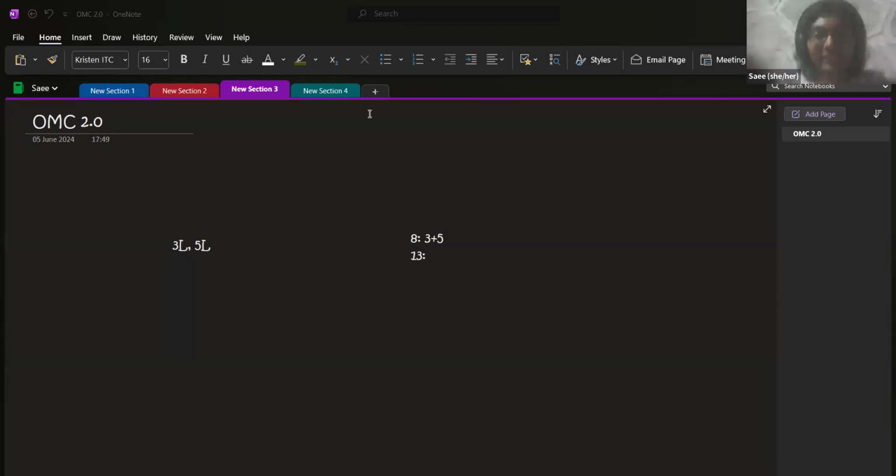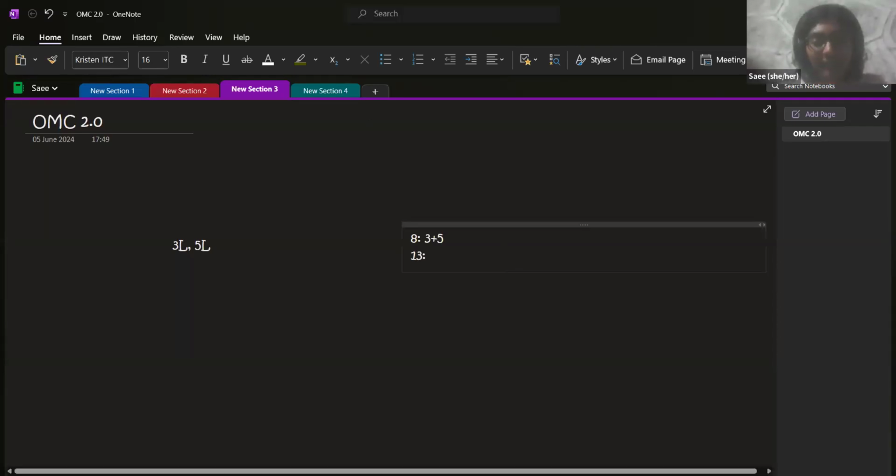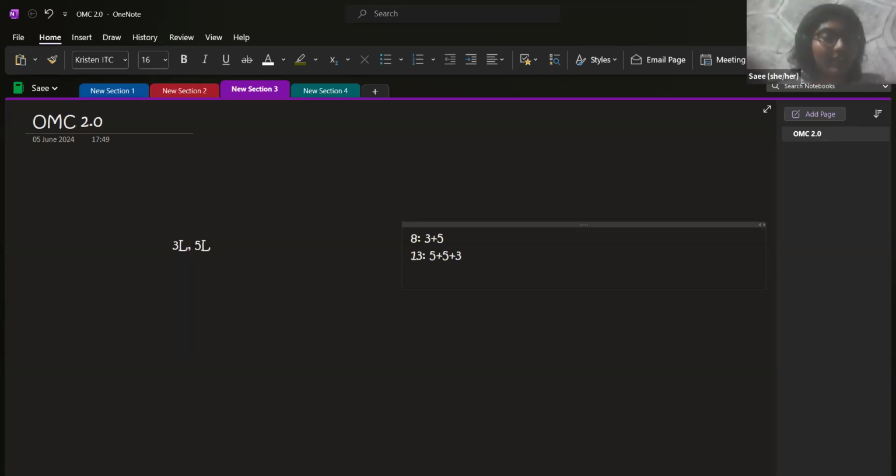Yes, can we do 13? Yes, exactly. 5 plus 5 plus 3. Easy peasy lemon squeezy. Okay. What other complicated thing can we do? How about 2? 2 should also not be that hard, right? How do we do 2? 5 minus 3.